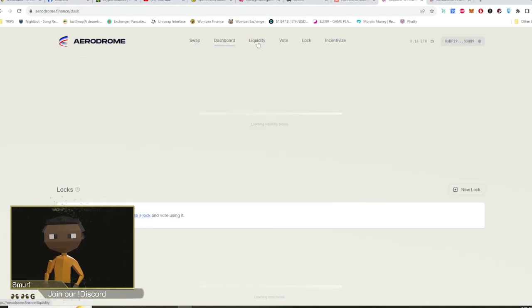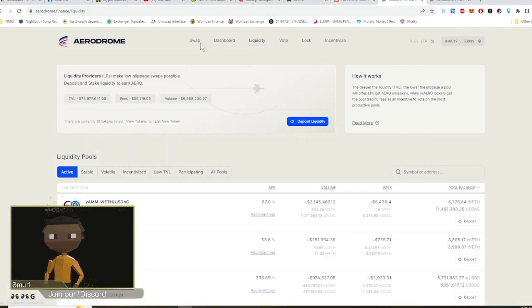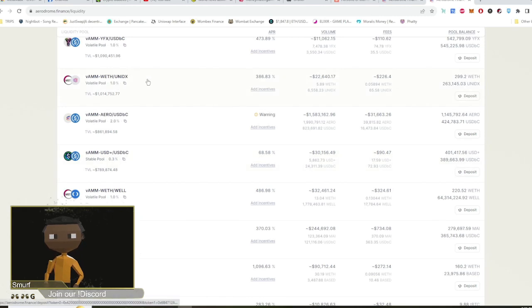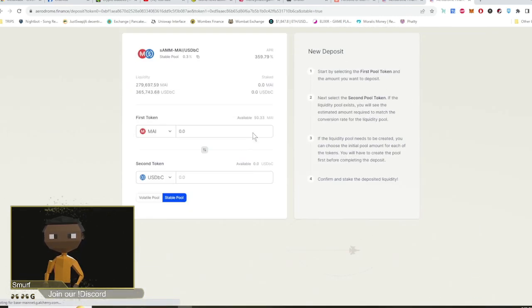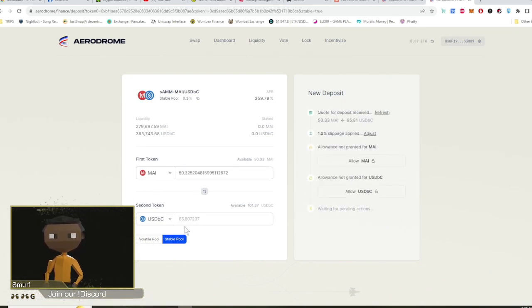Weird. Usually you want to click what's called liquidity to do that. So here, actually, I'll keep it on this page. That's right, these DEXes. So for this one, we're going to actually click deposit. I think it's going to have us create a liquidity pair here. So we're saying $50 of MYO, or our max of MYO, to 65 USD.